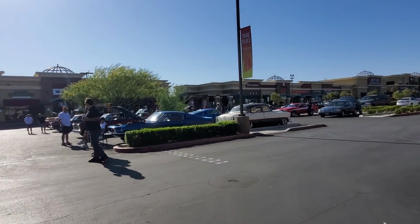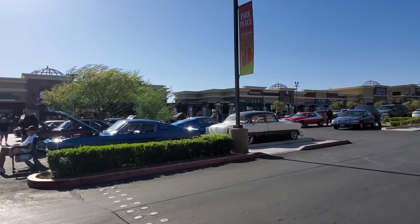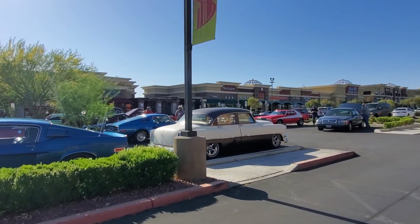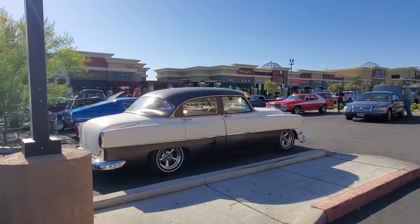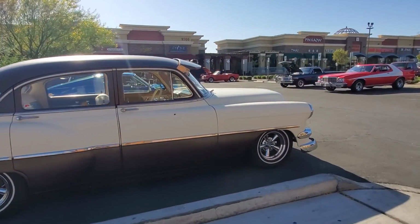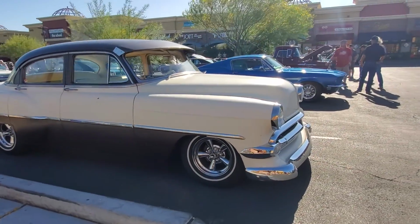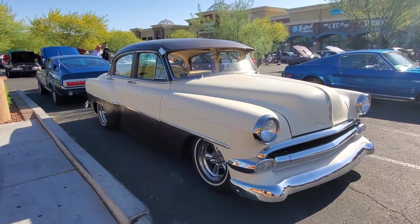All right, let's tackle the rest of this property. I see a four-door '54 Chevrolet with Astro Supremes. How about that?